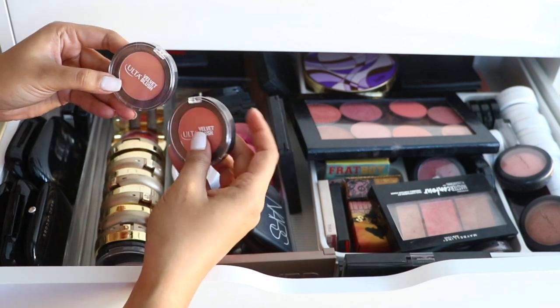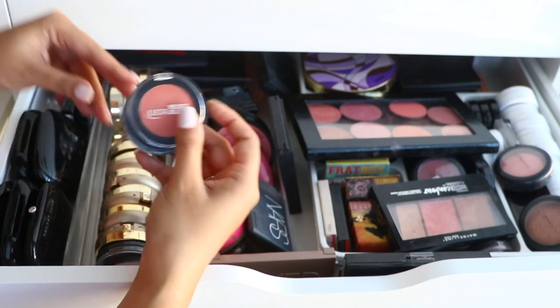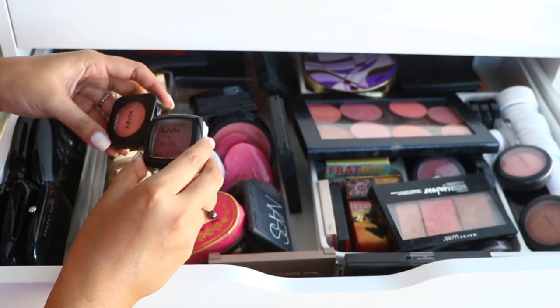I'm going to keep this one in Fantasy. This is one I do love. Honey Bunny Perfect Everyday Blush. I'm going to keep these two because I want to use them. I know I do. These are two NYX blushes.